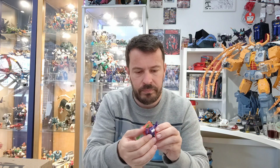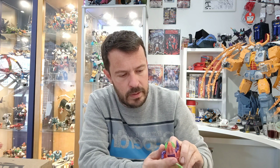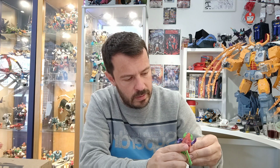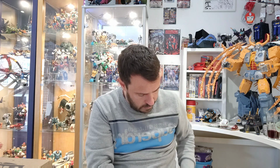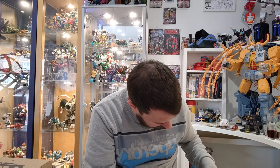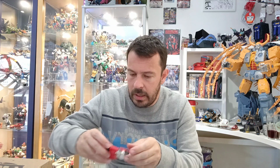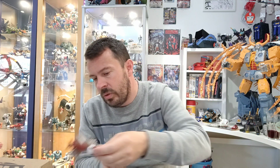So I've got this G2 Firecon. So it's Cindersaw, I think it is Cindersaw. I can't remember which one it is. Not sure if his gimmick works or not. Try it. Can't get it to work now, but he's pretty nice. And then I got in that same lot a G1 Pretender, one of the Triggercons here as well.